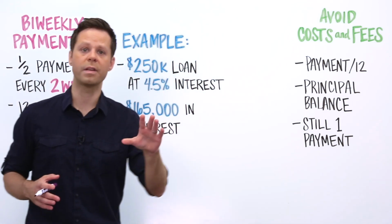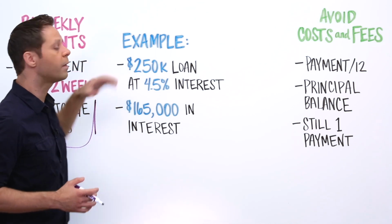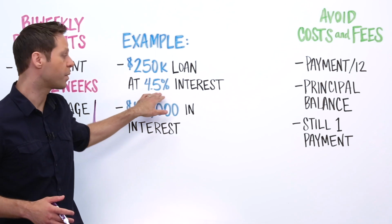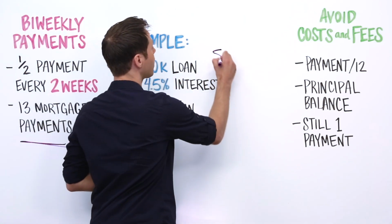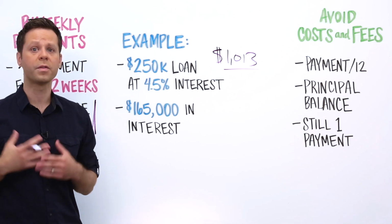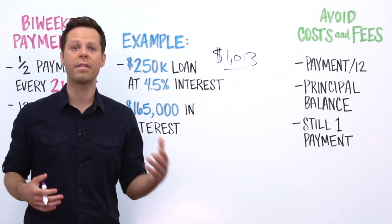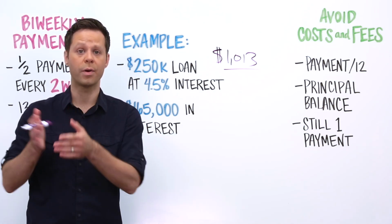And I want to show you an example of how this can work in the real world. Let's say that you're getting a $250,000 VA loan at a fixed interest rate of 4.5%. The principal and interest portions of this mortgage payment aren't going to change over the life of the loan. It's $1,013 a month. So over the course of those 30 years, you're going to wind up paying about $165,000 in interest, making those 12 mortgage payments per year.